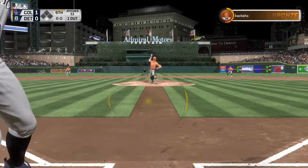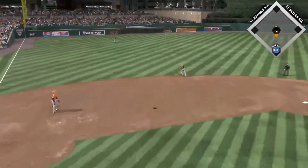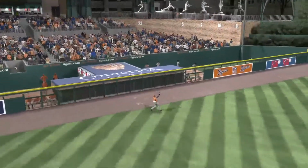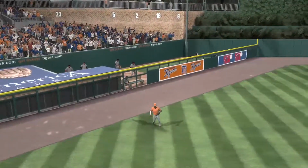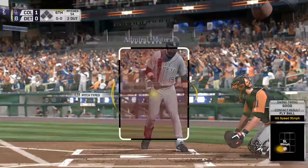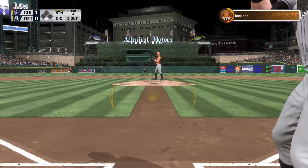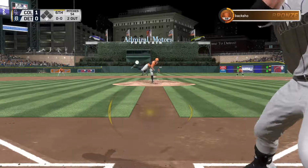No hits in 2 trips to the plate for him in the ballgame. Pulled high in the air out to left field. Upton's after it. He gets there and makes a fine running play for the second out. Digging in to try it again, Charlie Blackmon. He comes in 0 for 2 thus far.